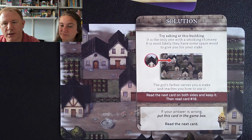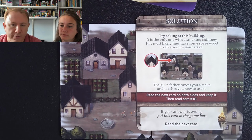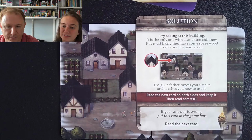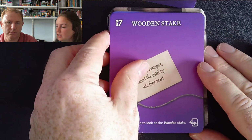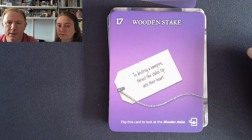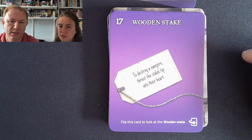Lovely. The girl's father carves you a stake and teaches you how to use it. Yeah, you just can't stab it. Okay, sure. Read the next card on both sides and keep it. Right, so hang on, we're not keeping that, are we? I'm not sure. So these are working out quite logically so far. Yes, which I'm quite enjoying. To destroy a vampire, thrust the stake's tip into their hearts. Okay, flip this card to look at the wooden stake.